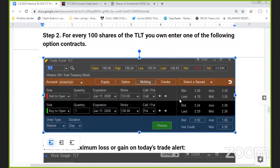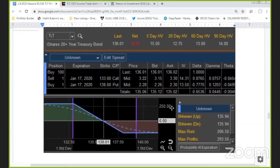The new trade is very similar. We've adjusted the strikes and dates. We're selling to open the 133 call, which is another in the money call option. And we are buying to open the 138 put, both expiring January 17th. So this gives us a risk graph that's very similar to the previous, where we benefit from the TLT trading flat or down and actually lose money if it trades higher and remains higher through our expiration date.